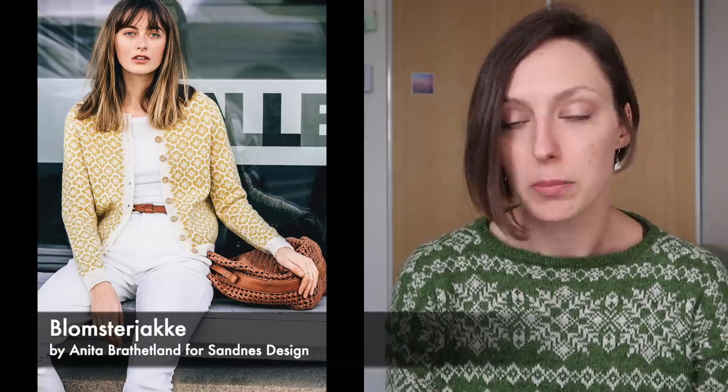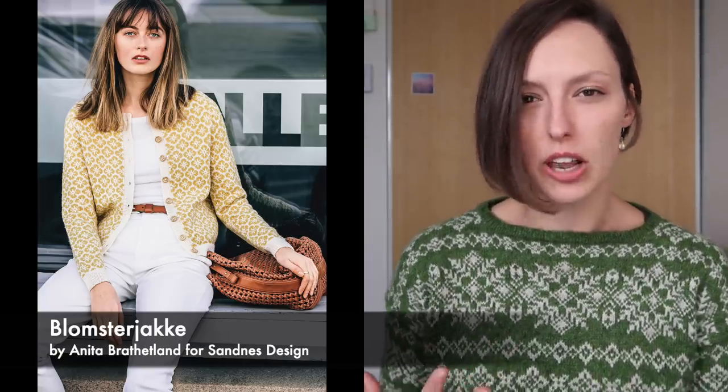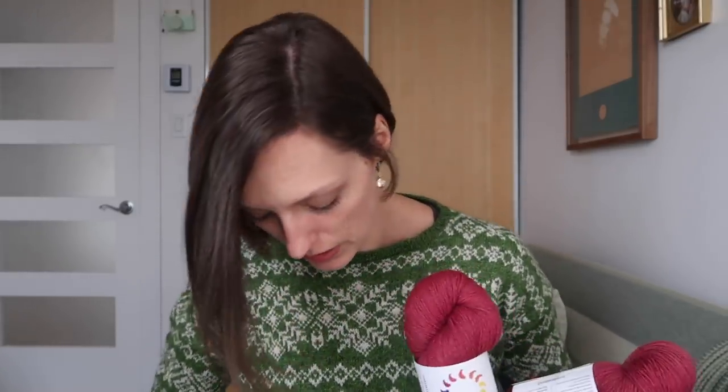The one yarny thing I was actually on the lookout for at the marketplace was some yarn for the contrast color for a pattern called Blomsterjakke. So Blomsterjakke is a pattern released by Sandnes. It's designed by Anita Brotherlund. It's a really beautiful colorwork cardigan, and I was given some Garn Norah Shetland from the Espace Tricot ladies last year that I thought I would like to use for that, but I just needed a contrasting color. So I was on the lookout for a nice fingering weight yarn that I could use with my gray Garn Norah. And here is what I got for that.